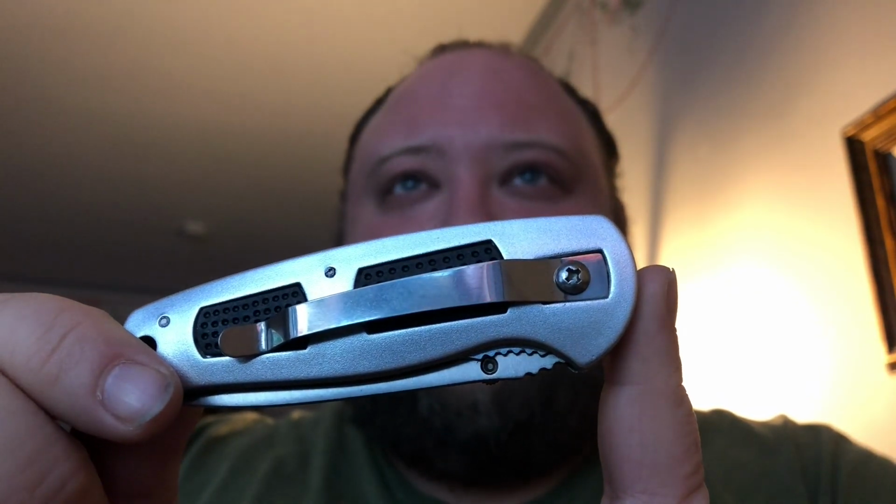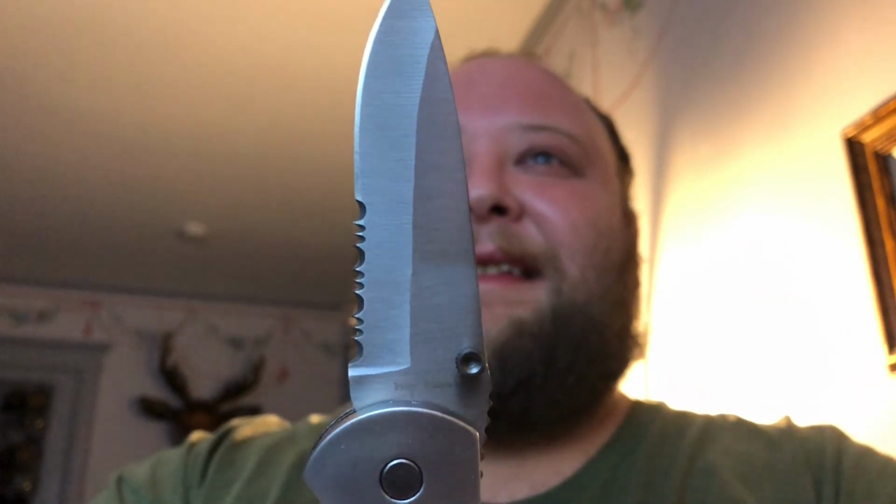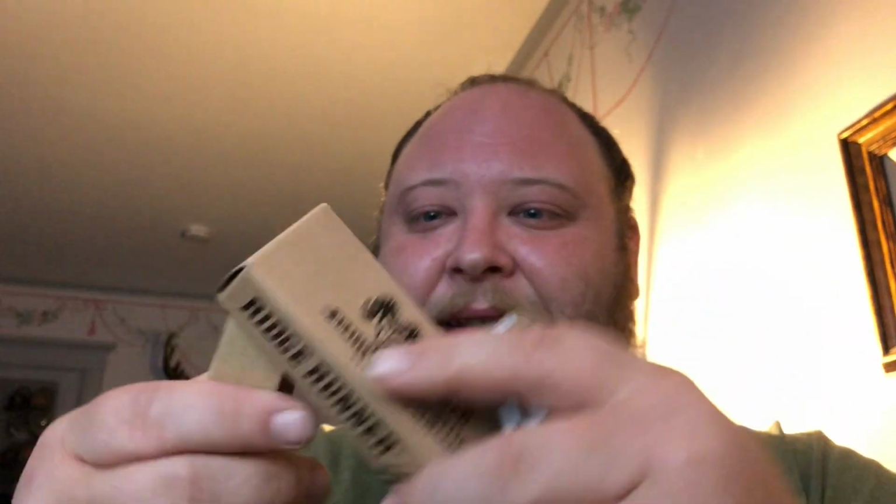We got the Phillips head screw, high riding pocket clip. It's very cheap and plasticky. It looks like it's spray painted, and the scales are not rubbery at all. We do have a thumb stud. It is not ambidextrous. Lockup is actually pretty good. It went right to the center where it should, and it's a partially serrated blade. This is just a super generic pattern. No detent, but you do have a lanyard hole. So I guess Ridge Runner makes these now.